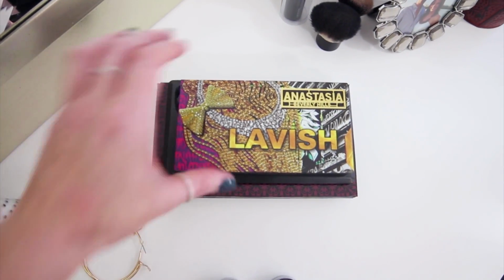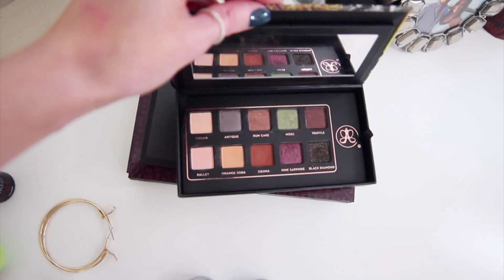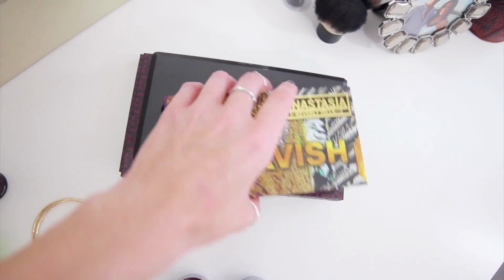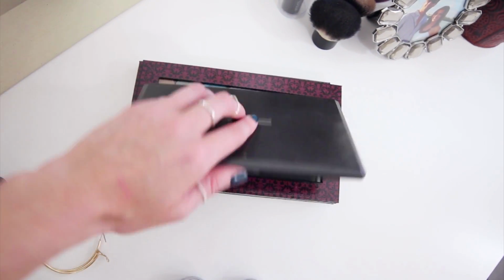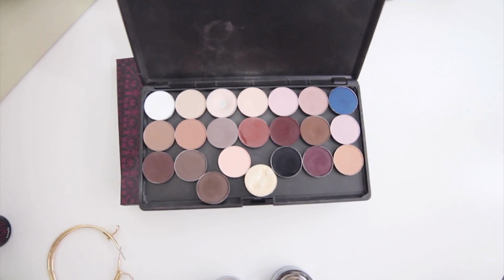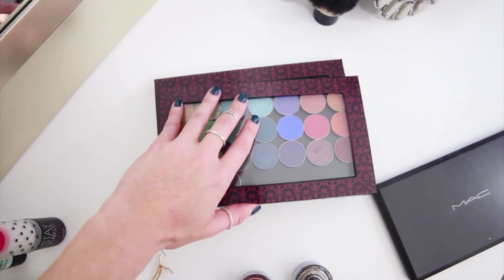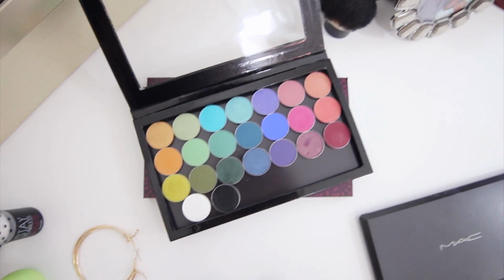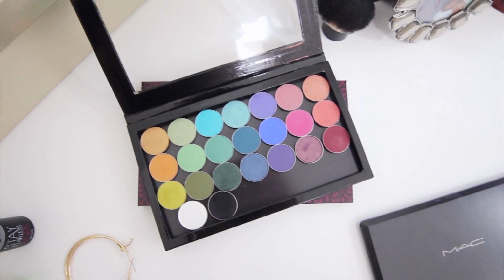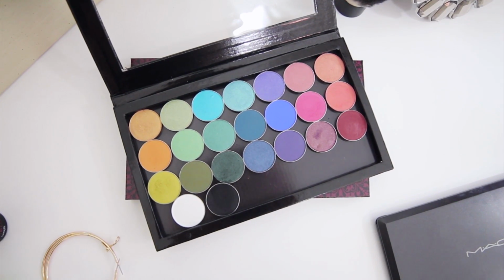And I like to keep my Anastasia Lavish palette out because I've been using that so much. Try to give you guys a good look without blinding you with the mirror. But that is what that one looks like. And then I also keep my neutral, you know, everyday MAC palette out. I mean, you can never have too many neutrals. I use these all the time, and then somehow a blue eyeshadow snuck in there as well. And then I have some other palettes. I have been keeping this one out. These are Makeup Geek shadows, just to kind of remind me to, you know, play with color and experiment and practice different looks and try to incorporate more color into my day-to-day looks.